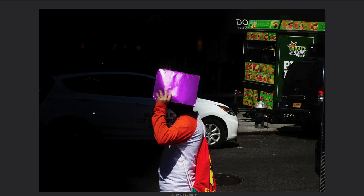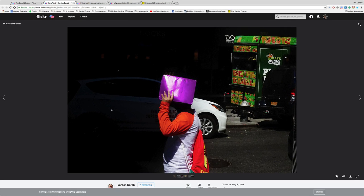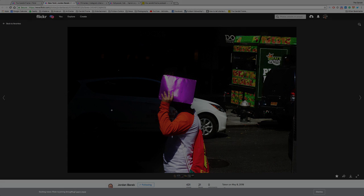You know, those saturated colors have their punch. There's an interesting gesture with the man holding the folder up, I guess, in a way to shade himself from the sunlight. So it provides an interesting gesture, but it's the color that really makes this image sing. So let's take a look at how this picture looks as a black and white.